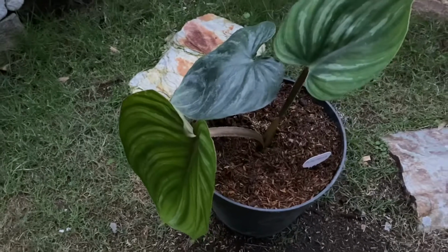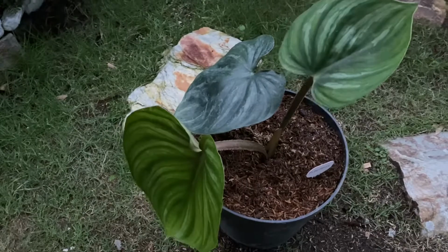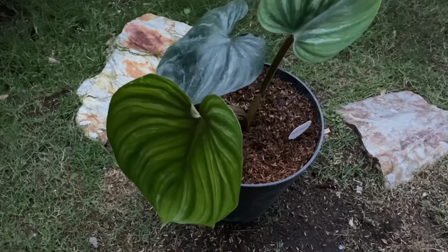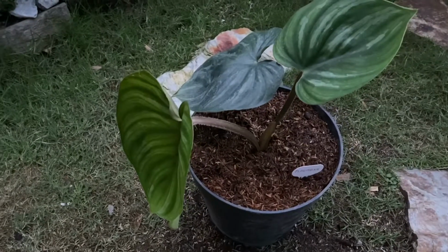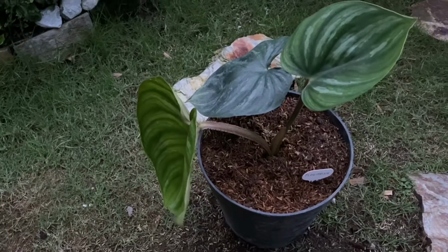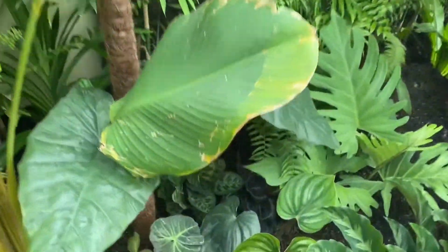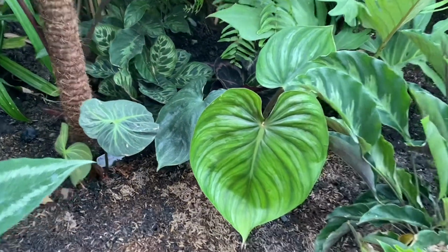Now we have to find a space for this in the garden where it will have sufficient shade. Like most philodendrons, it doesn't like the direct afternoon sun, so it needs shade but enough light to encourage these beautiful big leaves, because if they don't get enough light, they don't get enough photosynthesis and energy to create those big leaves. So our Plowmanii that we got yesterday from Casanova Garden Center in San Fernando is now in the ground here next to our El Choco.